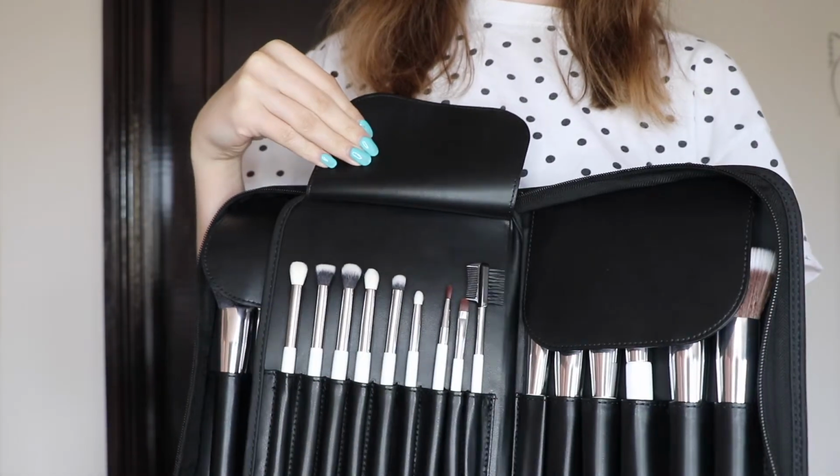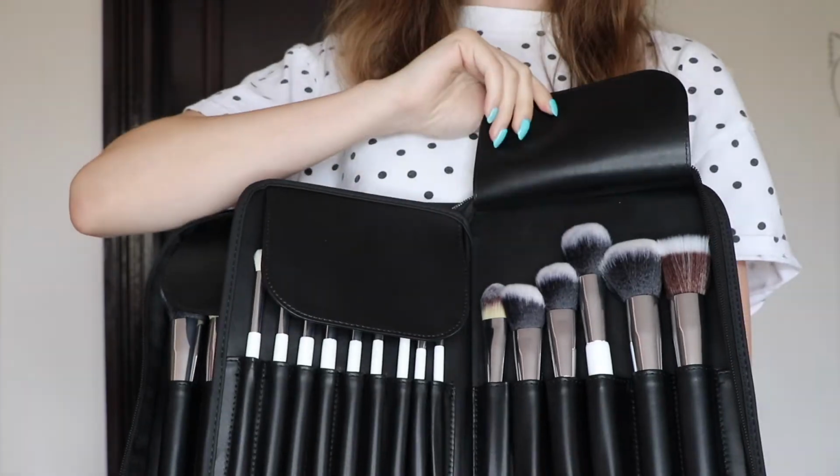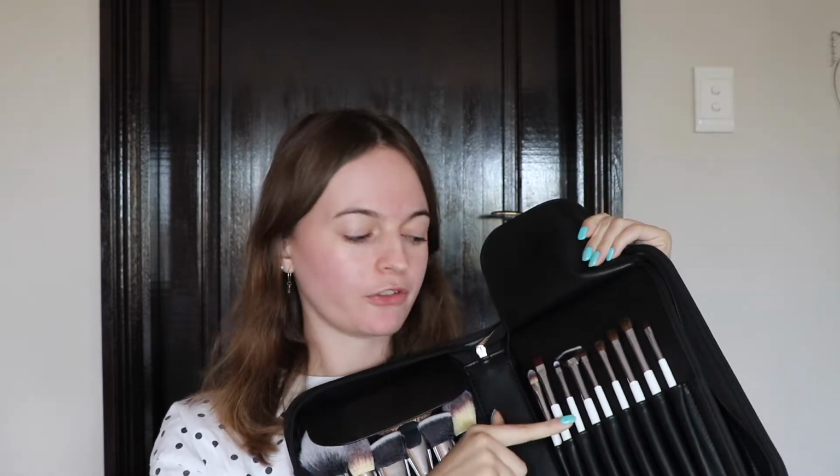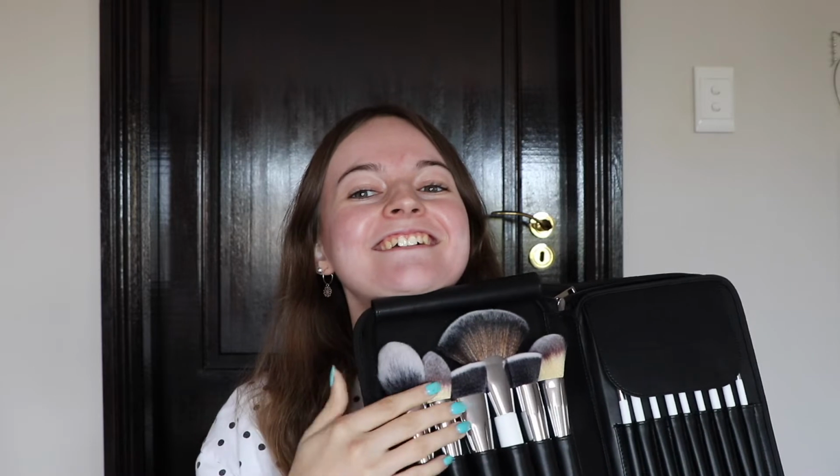The one thing that I don't want to say disappointed, I don't even know what word to say. The little places where it holds your brushes, they fit perfectly for the smaller brushes, like all the brushes for your eyes. I didn't have any issues getting them in. But with the bigger brushes for your face, this flap is going to irritate me while I'm trying to show you this. Okay, I'm just going to lean on it. Oh, this is stupid. Okay, hold on.